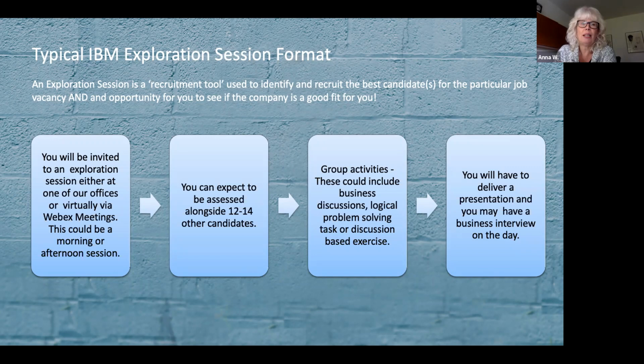So there will be 12 other candidates or 11 other candidates with you, but you will be working in a group exercise with 5 other people, and it will be things like you discuss something, and it might be a little bit of problem solving in there as well. And I'll talk more about some hints and tips on this one as well.